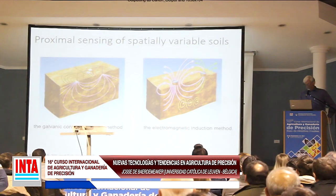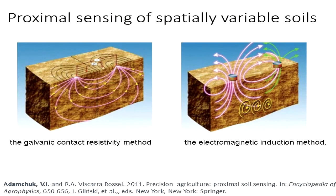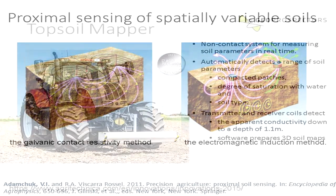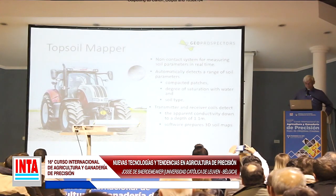So different techniques have been developed, and one of them is, for example, based on electromagnetic induction, as you can see here, and where you have some equipment, and this is only one example of equipment for soil compactness and soil moisture content, and also soil type.